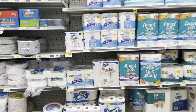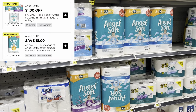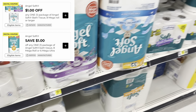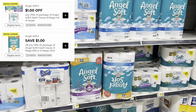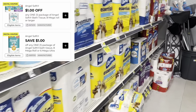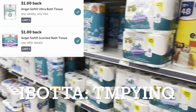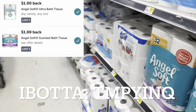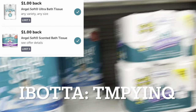All right, y'all. So if you're in need of paper products, we do still have the Dollar Digital for like the Angel Soft. If you want to pick up the Angel Soft, like the scented one right here, or the regular one, the 8 = 32, they're $5.95. You can use that Dollar Digital. And then I do still think we have those IBOTTA cash back offers giving back $1 for the scented one. So like if you pick up the linen one or the lavender one, and I believe we still have the Dollar Rebate for the Ultra one.